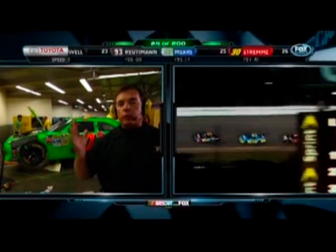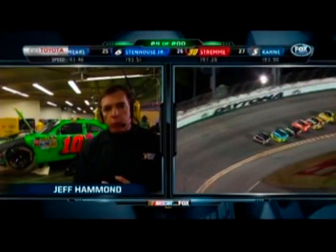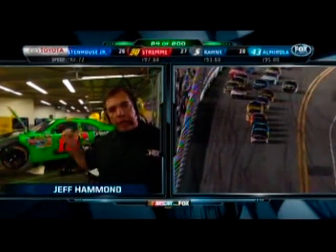Back down to the garage area, Jeff Hammond. Mike, right now you see him behind us at the 10 car now, Danica Patrick right now. They're working very intensely trying to get everything repaired. And what's going on? They have torn the entire rear end housing out from underneath it. Trailing arms were damaged. Rear end housing was tore up. A lot of sheet metal damage. Greg Zipadelli's working on it.